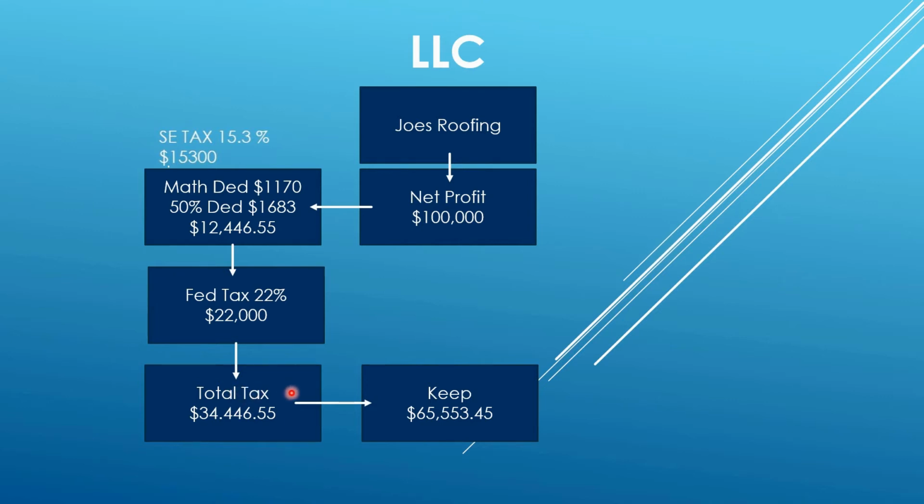Joe gets to keep $65,553.45. There's absolutely no difference in taxes that Joe will pay being a sole proprietor versus an LLC. So really there's no tax benefit whatsoever to becoming an LLC.